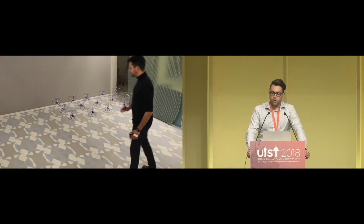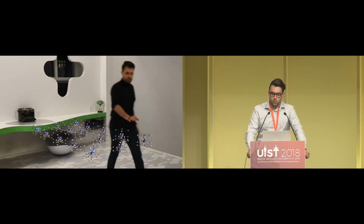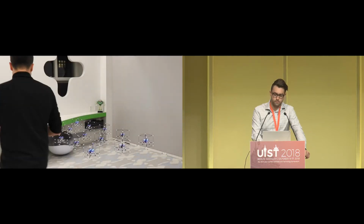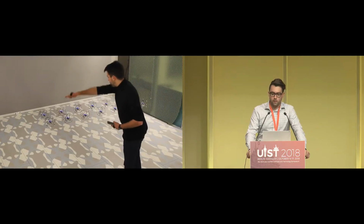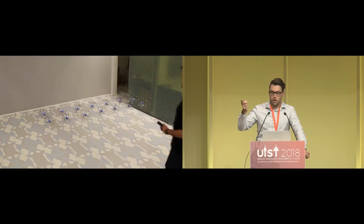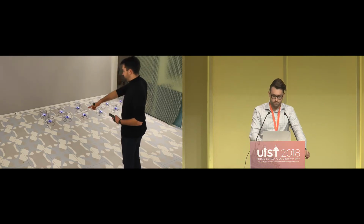GridDrones also allows for arbitrary groupings within itself. Here, the user performs a discontiguous selection where only the corners of the grid are unimanually selected and grouped. A lasso select is also possible using a ray cast from the vector as indicated by the index finger. The lasso selection process is terminated by an additional click with the thumb.